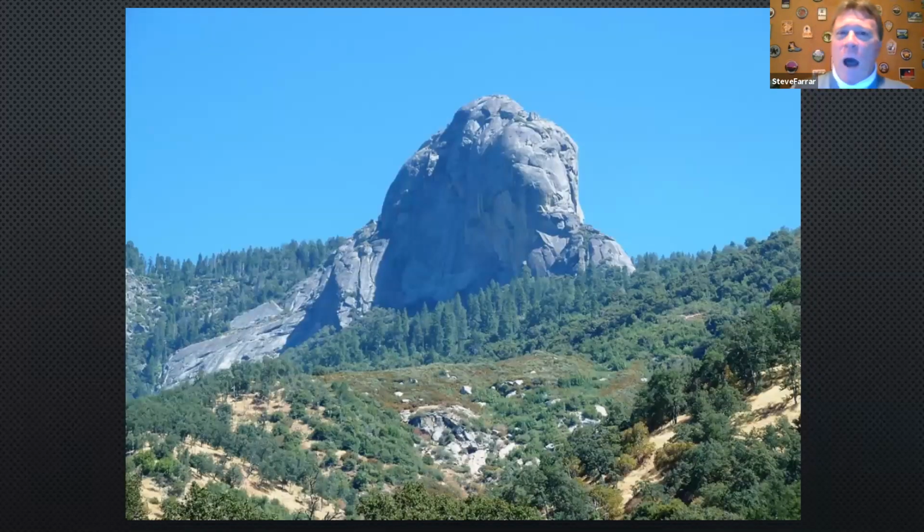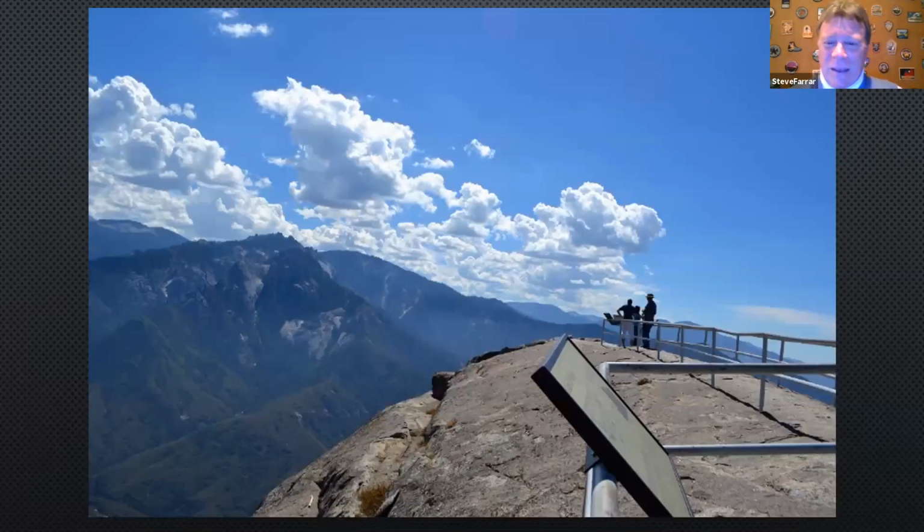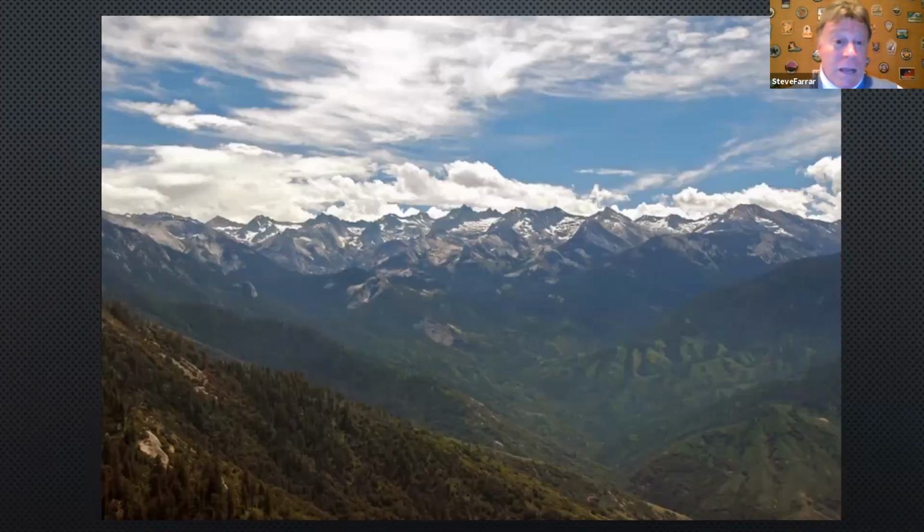This is Morro Rock. In Sequoia, there are things to see other than just the sequoia trees. Morro Rock, serious project. Somebody carved into the granite a set of steps to get up to the top, where there are safety railings to give you this kind of view of the high country, the Sierra Nevadas. So without all that much effort, you can get quite a remarkable image.